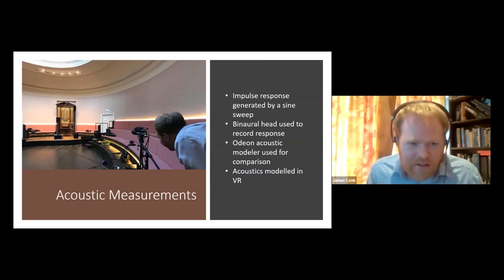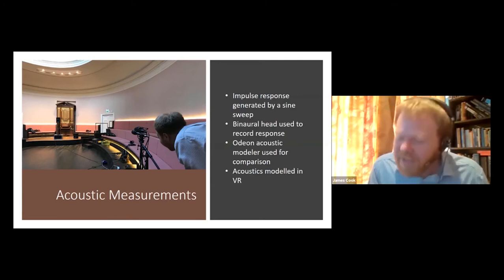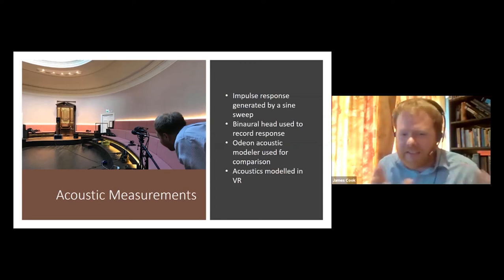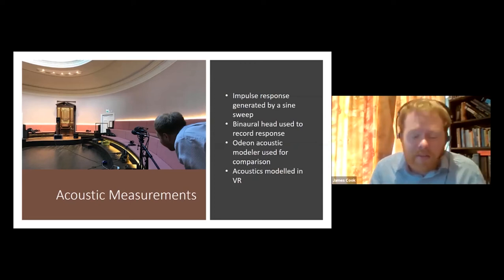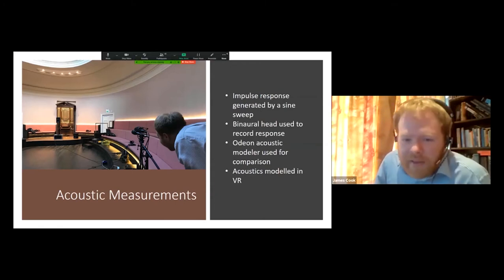We did also try to do this in the Linlithgow Palace, but it was made rather more difficult by the fact that it's full of bats, and the bats get quite upset when you play extremely high-pitched noises at them. So in the end, we did our scientific testing on the St. Cecilia's model, working on the principle that we had proved the methodology there and that it would work in Linlithgow.